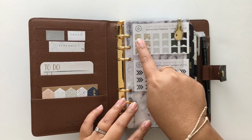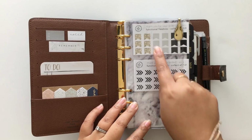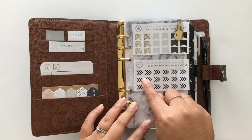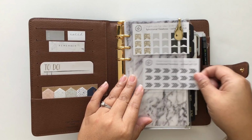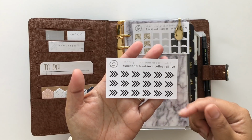And then I have these freebies that I put with my order. So this set of freebies went out with all of the December orders, but it was like the January sticker kit. And then these ones are going out for the February sticker kits. And what I plan to do, if you can see, it just says, thank you for your order. Functional freebies, collect all 12. So I plan to have a new one each month.